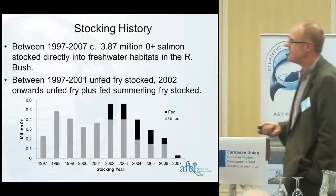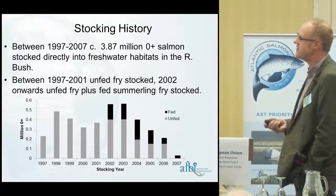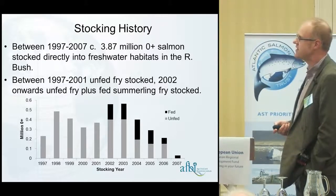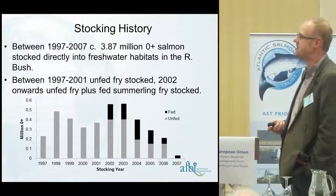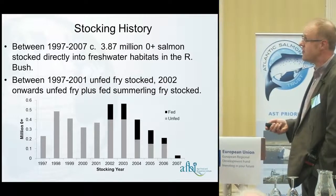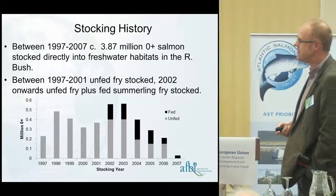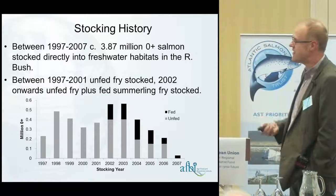So a potted history of the stocking campaign on the Bush between 1997 and 2007, just under 4 million 0+ salmon were stocked directly into freshwater habitats. The first 5 years of the programme, it was all unfed fry that were used. The second portion of the time series, fed fry were used in greater abundance.